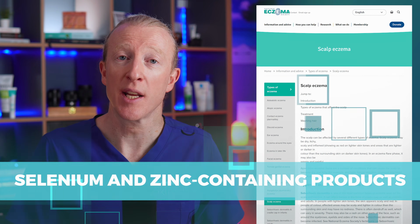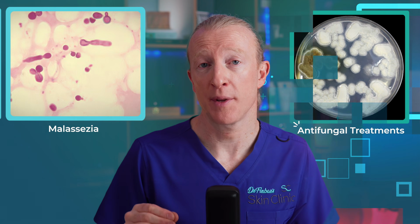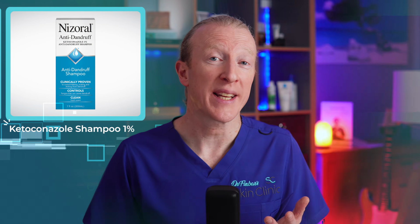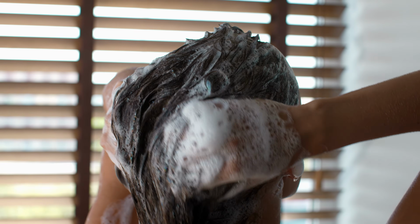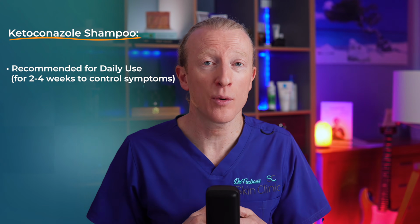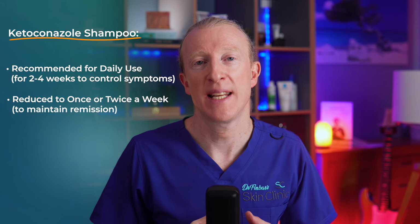Selenium and zinc containing products are also very effective. Since a yeast is involved in seborrheic dermatitis, antifungal treatments help improve symptoms. Ketoconazole shampoo 1% can be bought over the counter, but the more effective 2% usually requires a prescription. For best results, massage the shampoo in and leave it on for about 5 or 10 minutes before rinsing it off. Ketoconazole is often recommended for daily use for maybe 2 to 4 weeks to control symptoms, and then reduced to once or twice a week to maintain remission.